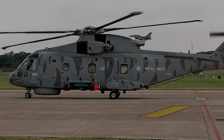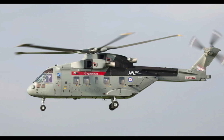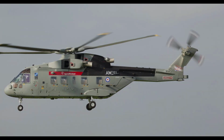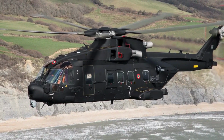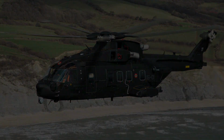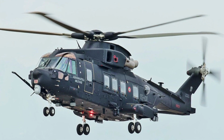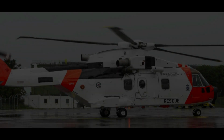There are utility and anti-submarine warfare versions of this helicopter. The EH-101 or AW101 is in service with Italy and United Kingdom. It has been exported to Algeria, Canada, Denmark, Nigeria, Portugal, Saudi Arabia, and Turkmenistan. It is license-produced in Japan and United States. It is worth noting that Britain, Denmark, and Portugal use the name Merlin for this helicopter.